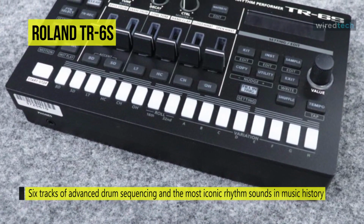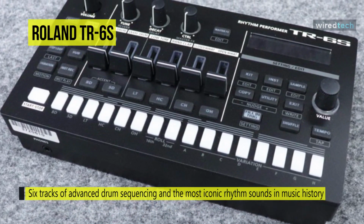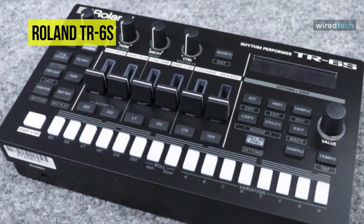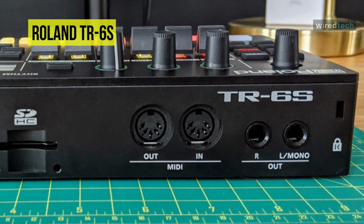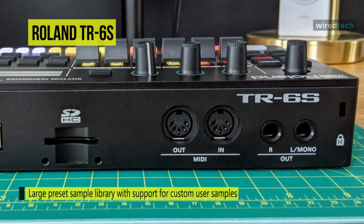The lightweight and inexpensive TR-6S is based on the famous TR-8S and has the same speaker-pummeling, window-rattling, body-moving sound. The TR-6S packs 6 tracks of advanced drum sequencing and some of music's most recognizable rhythm sounds into a battery-powered package that suits almost anywhere.